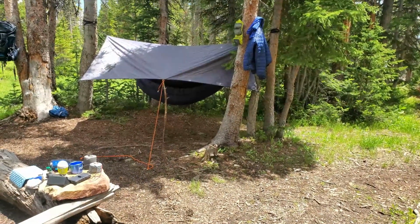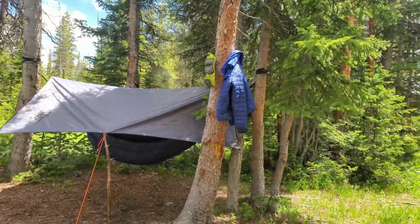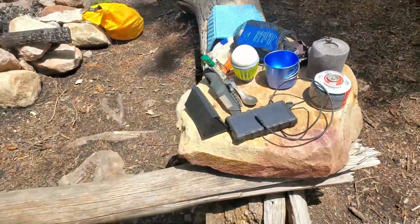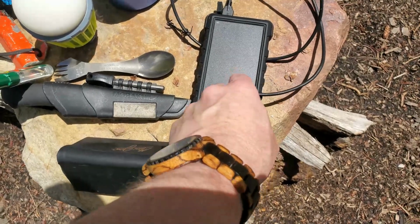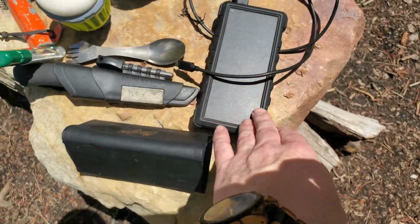Okay, here's the setup. Didn't take me too long. Had to get a little creative as usual with the tarp. Let's start with the little stuff. Got my battery bank. Accidentally brought the GoPro cord instead of the phone charging cord, so this is very slow charging for my phone, but it works.